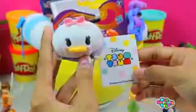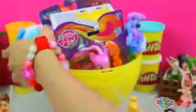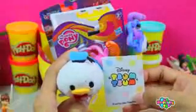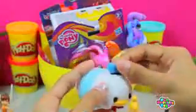What's this? Could it be? We have here Daisy? Daisy Duck? You're so cute! And Donald Duck! Sort of. It's Disney's Tsum Tsum. Check this guy out! He's so fluffy! Can hang him anywhere, everywhere. They're in love! Look at that! So cute!